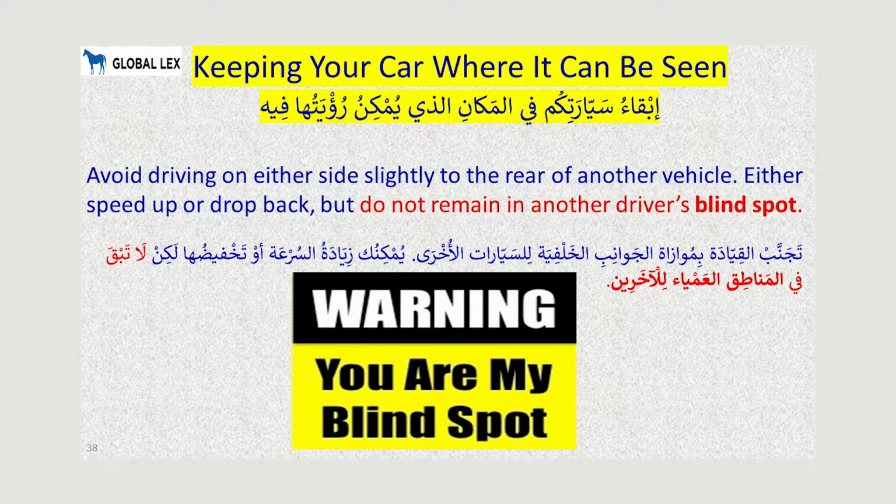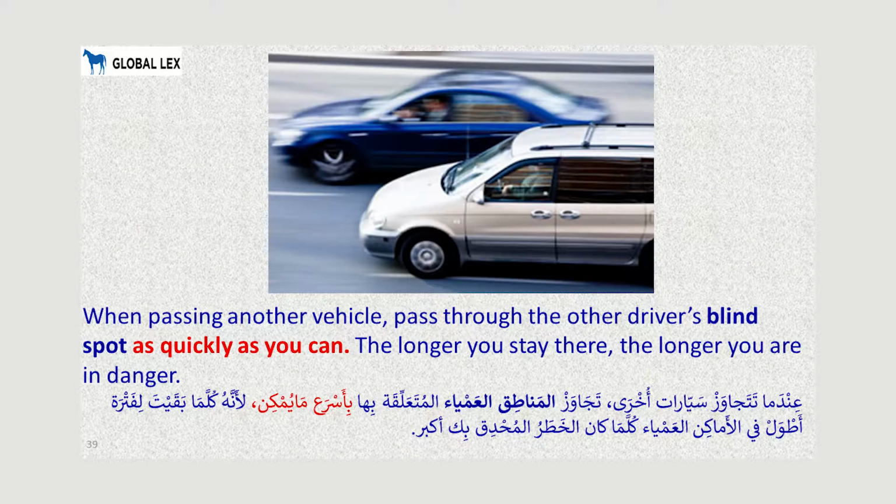Avoid driving on either side slightly to the rear of another vehicle. Either speed up or drop back, but do not remain in another driver's blind spot. When passing another vehicle, pass through the other driver's blind spot as quickly as you can. The longer you stay there, the longer you're in danger.